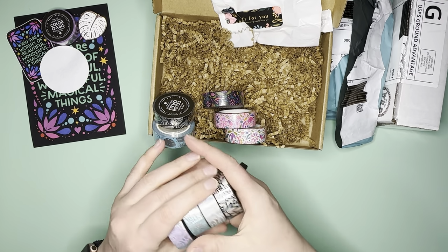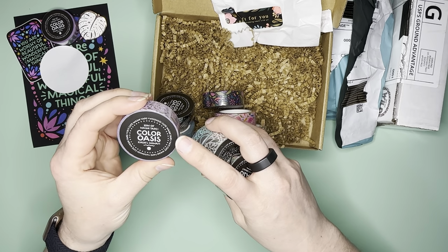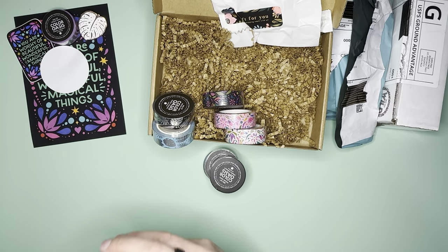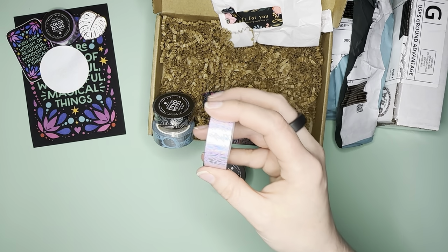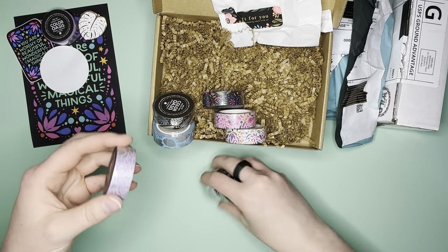So here we go. We're going to go ahead and look at these washi tapes. These are all going to be 10 meters of washi tape, and they're the 15 millimeter wide washi tape, so 1.5 centimeters.